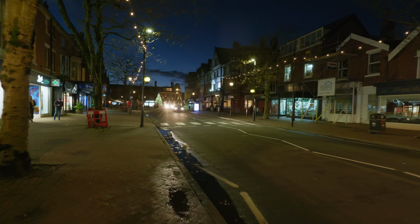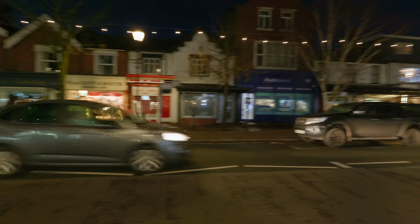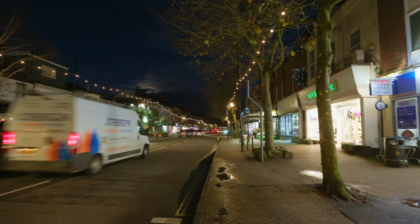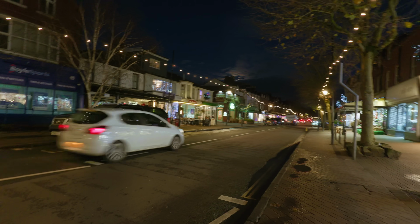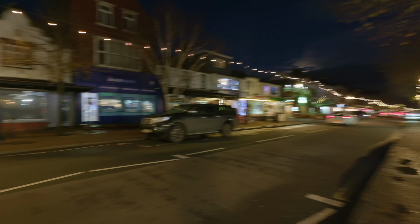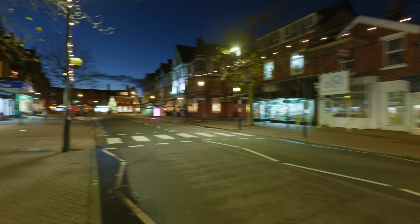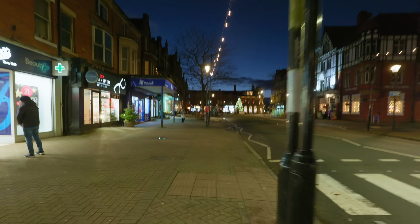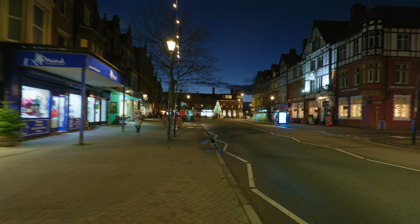Well, as for the Christmas lights, I think on the main drag, I don't think a whole lot to them. And the trees don't have any lights in them. Only the ones at the cafes, where the cafes probably put lights in the trees. But we'll see what it's like up here, shall we? Because I can see the tree.